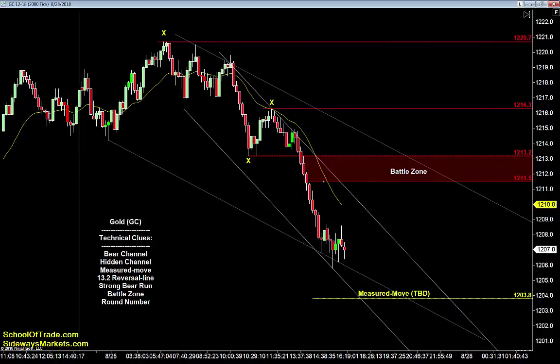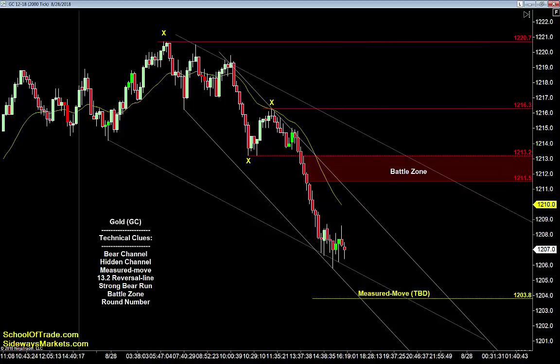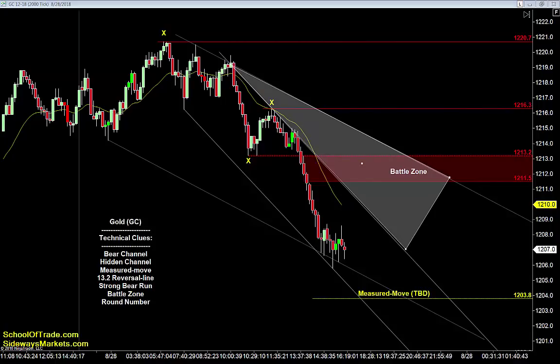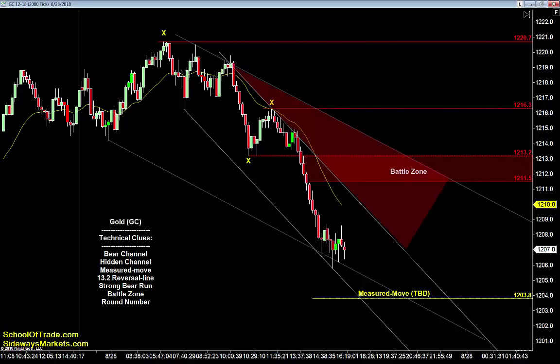And on top of that, I've got swings here at 11.5. I've got the reversal line there at 13.2. Those are levels of resistance. So really, guys, in all reality, you could look at this and say this whole area could be seen as a key resistance area. That whole area up there is going to be prime for selling.